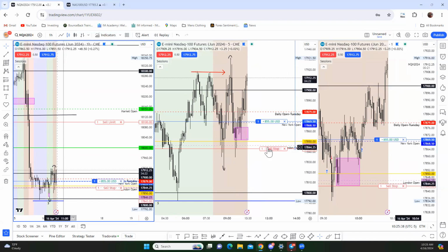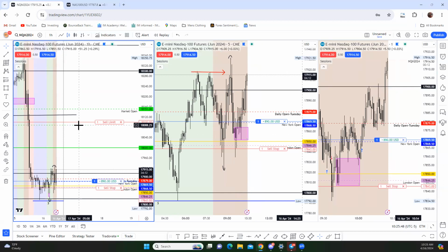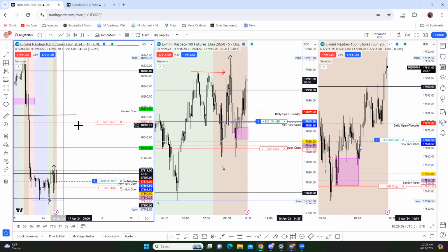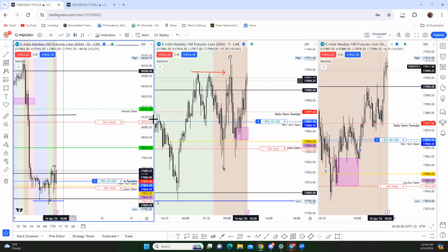So as we're doing this right now, from doing this for a little bit now, you know, this looks good. The 1 hour area is looking really nice. I want to see this 5 minute, how it's going to close, if they're going to run for those wicks. And I'm going to protect this trade.